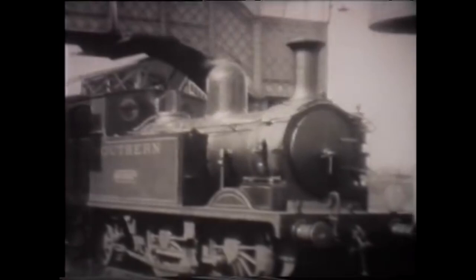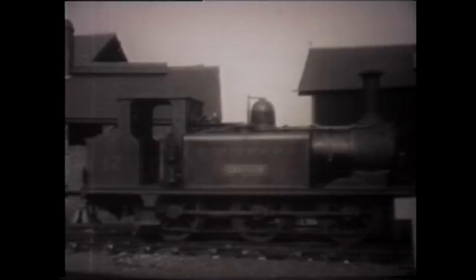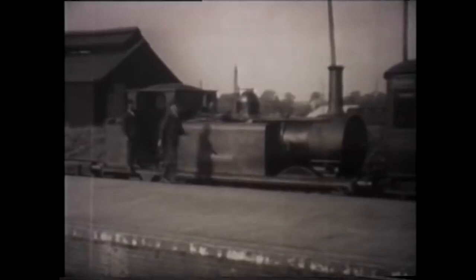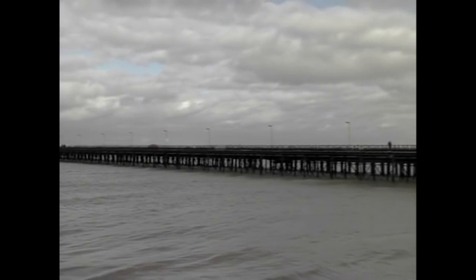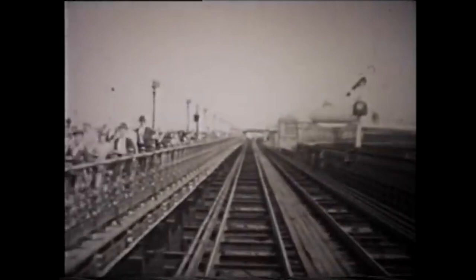Things, however, did improve when in 1923 all the railway companies were grouped together as part of Southern Railway, which continued through until nationalisation in 1948. It's hard to believe, looking at Ryde Pier today, that in the 1930s, on summer Saturdays, 36,000 passengers would pass through the station, with a train leaving every 10 minutes. Maintaining rolling stock for such a short but frantic season must have been a logistical nightmare.